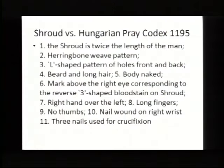The first thing is, the shroud is twice the length of any man. All the other shroud pictures before this picture have shown only a shroud that covers the man or parts of the picture. That's why people have thought the Mandylion was only the head of a man. That's the shroud picture found in Constantinople, and we'll talk about that some more, why it's a picture of only a man, even though it was folded up to show just the head, but I'm not going to do that much today.